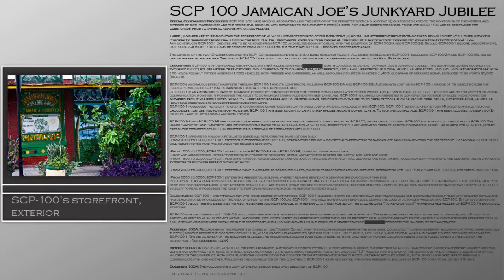3 guards are to remain within the storefront of SCP-100, with rotations to occur every 8 hours. The storefront front entrance is to remain locked at all times, with keys provided to necessary personnel. Private property and no trespassing signs are to be posted on the front of the storefront to deter any drivers from stopping at SCP-100.